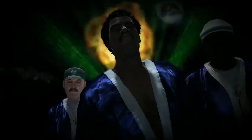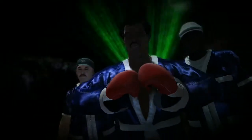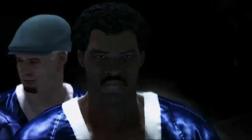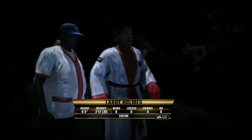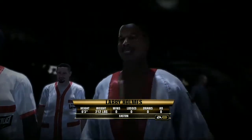Norton's making his way to the ring now, and you can see how focused he is on the task at hand. Holmes has got a target on his opponent. From the moment he steps out of that locker room to every step he takes during this ring walk, you can see exactly what's in his scope.